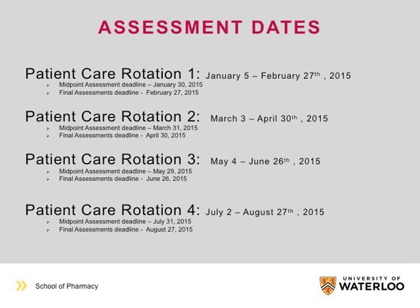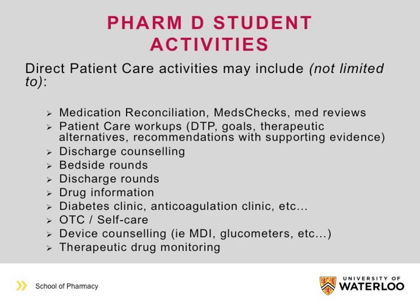Please take special note of the following dates listed on this slide, as these are when your assessments are due, your midpoint and final. It's very, very important that these assessments are done on time, as these grades are going to determine if the student can graduate or not. So we'll be sending you a reminder as the dates approach.